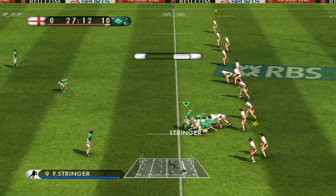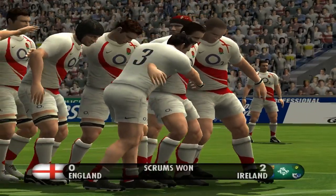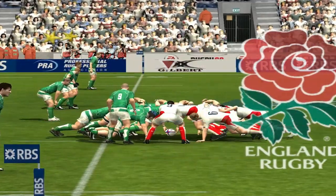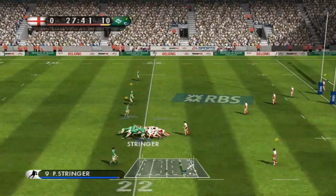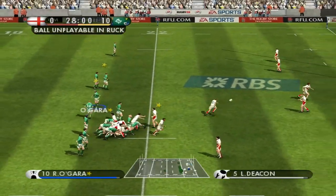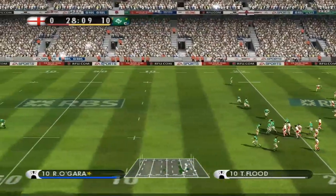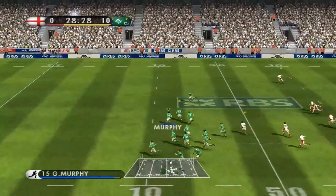They're taking an age to get it out here, and it'll be a scrum down. The ball was trapped in the ruck. The scrum is inside the 22, and so the scrum half feeds the ball, and they've won their own ball. Hands off. Good ruck, they keep possession. The clearance made. This is counter-attack material.